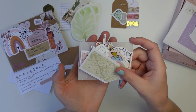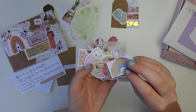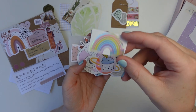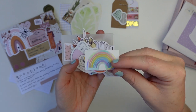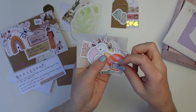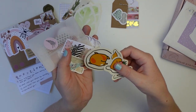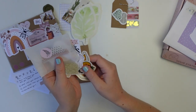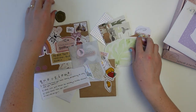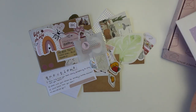So we've got a bunch of goodies. These are so gorgeous. I don't usually like rainbow stickers, but I've got to say I'm loving this pastel rainbow. Little cupcake. All right, I realize I'm dragging this out. So I'm going to pop all these down and I'm going to say a big thank you for sending me this envelope. And a huge thank you to Lily.